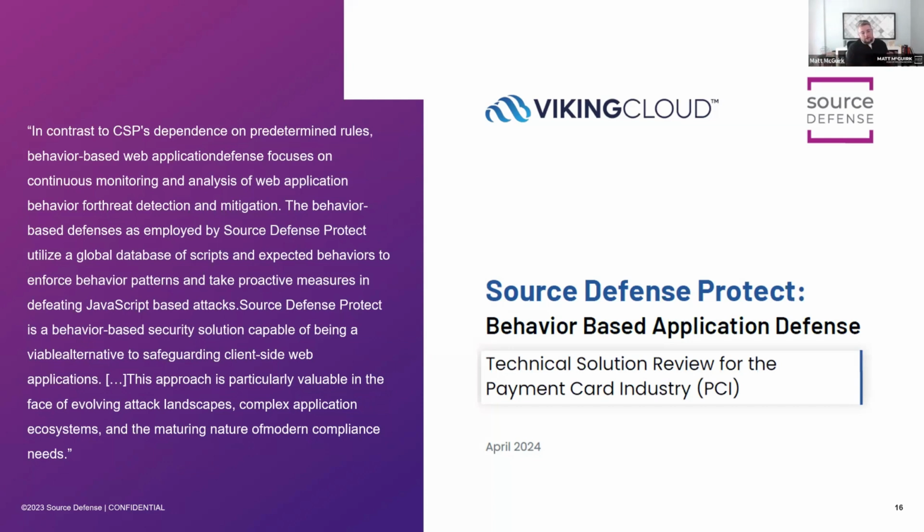And the cousin to CSP is something called sub-resource integrity, SRI. SRI is a hashing technique.